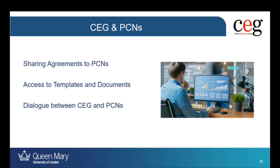Just want to mention about CEG and PCNs. We sent out sharing agreements to PCNs so that they'll have access to many of the templates and documents that are used for the ICB and public health services. And so there is now a dialogue between the CEG and the PCN. I just want to make you aware that without enterprise search and reporting, searches will not work. But if you do have that, then you can also use some of our searches.